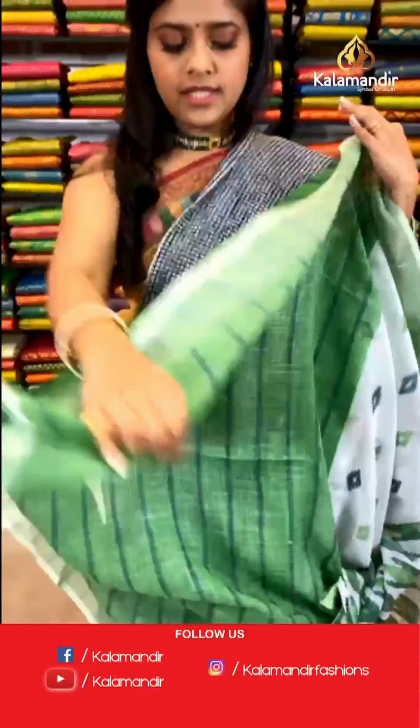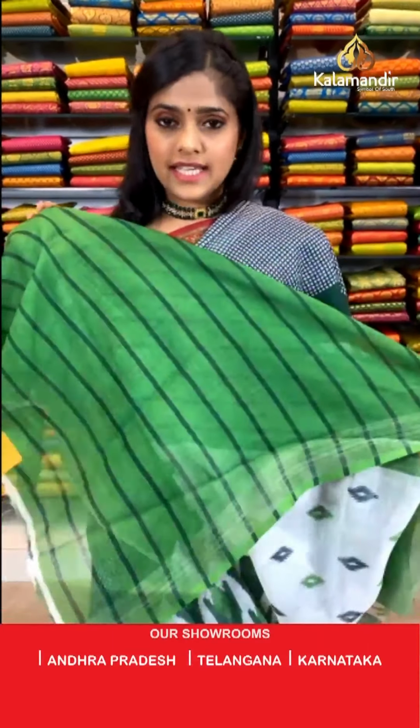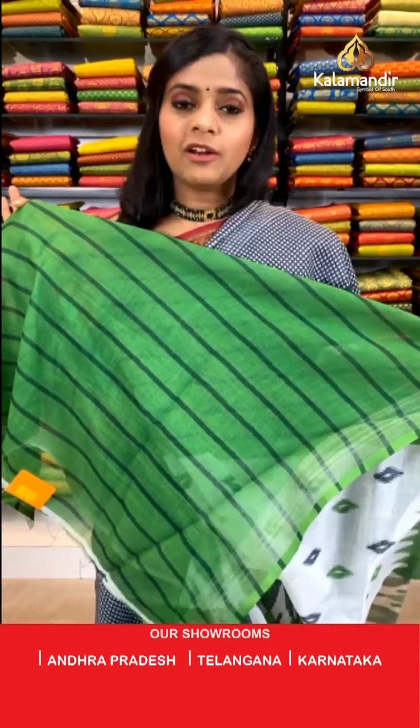Then we have tassels also on this sari, and the blouse piece is contrasting in color, kind of plain along with stripes on it. Let's see the pricing details.